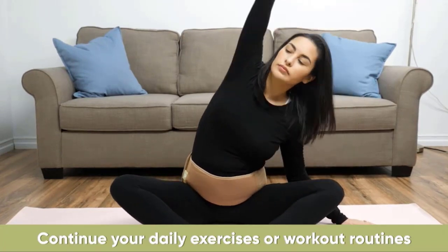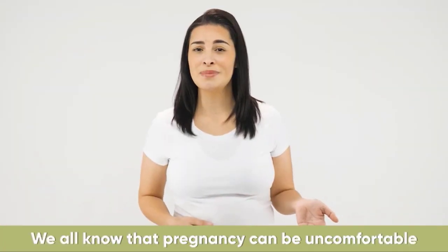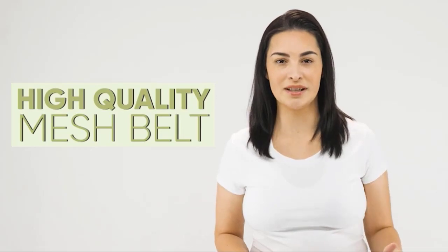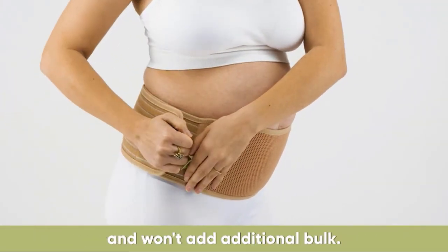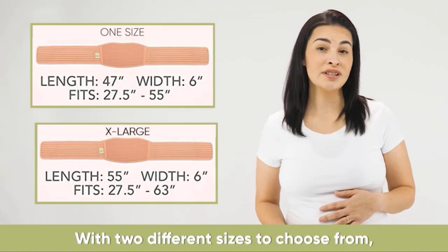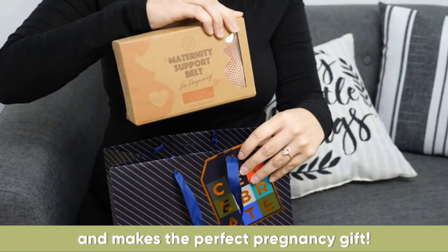Continue your daily exercises or workout routines with doctor's approval. We all know that pregnancy can be uncomfortable, and that's why KeaBabies created an ultra-soft, breathable, high-quality mesh belt. It's easy to use with one adjustable Velcro section and won't add additional bulk. The belt can even be used postpartum for pelvic joint recovery. With 2 different sizes to choose from, the belt fits most expecting mothers and makes the perfect pregnancy gift.